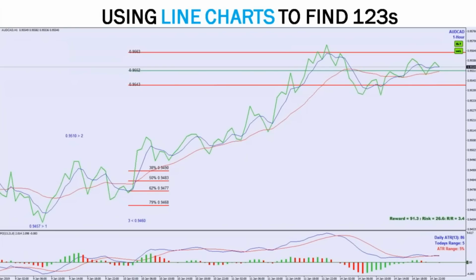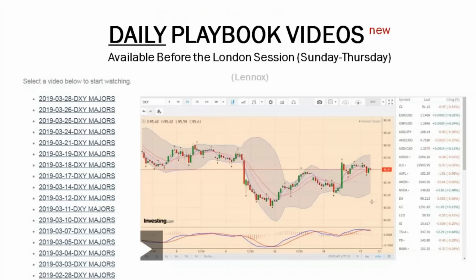You can also use line charts, and with line charts, the pattern is a lot clearer. So this is the same chart, just with the line chart, and again, 1, 2, 3, and up to target. You can see the pattern a lot clearer with the lines. And so that's another way you can look at it. You can even use regular bars, the open, high, low, close bars, to trade with. That's the world I came from when I started. I'm very new to candles with the Forex.